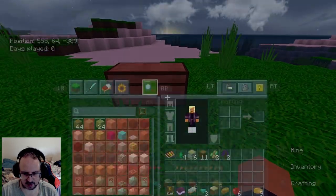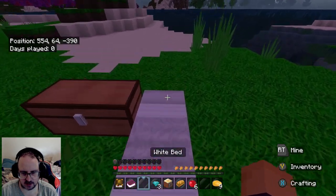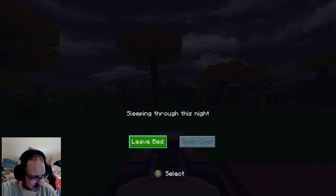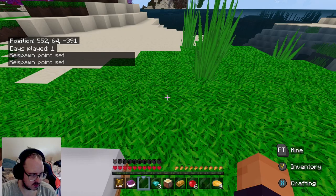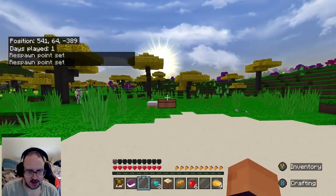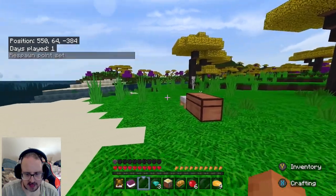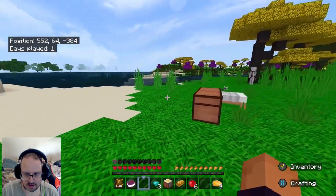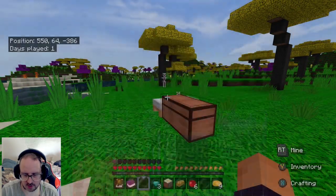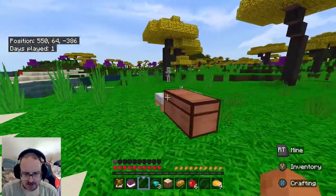Put our bed out before it gets too dark, because you know what's going to happen once it gets dark, don't you? Water mobs come out. We don't want to be in that situation, because we've got nothing to do. And someone's shooting me! Seriously? Do I have a weapon? No. He'll go away by himself.